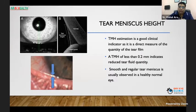Next automated assessment is of tear volume. We did the phenol red thread test, where we had to put a phenol red thread into the eye. Let's not put anything into the eye, and we can have an anterior segment OCT look at it. We just focus the anterior segment OCT at the lid margin where the lid is touching the cornea, and we look at the tear meniscus height, as it is a good indicator of the quality and the quantity of the tear film.